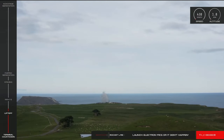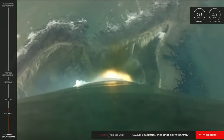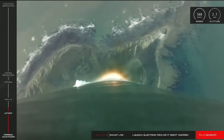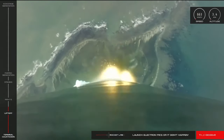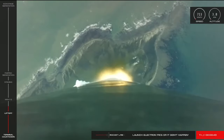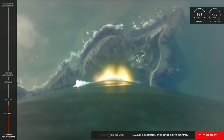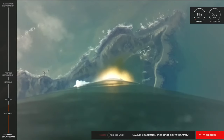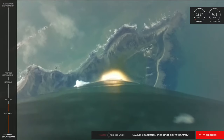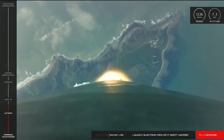Propulsion is nominal. Discharge is nominal. We're at T plus 45 seconds into flight, and we've had a successful liftoff from Pad A at Launch Complex 1. Next up will be Max Q, which is the point when the rocket is under the maximum amount of aerodynamic stress during its ascent.